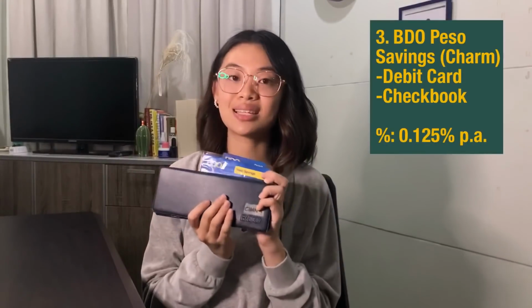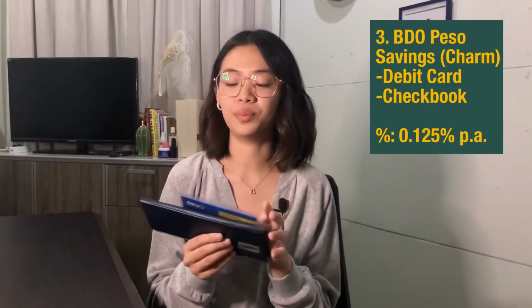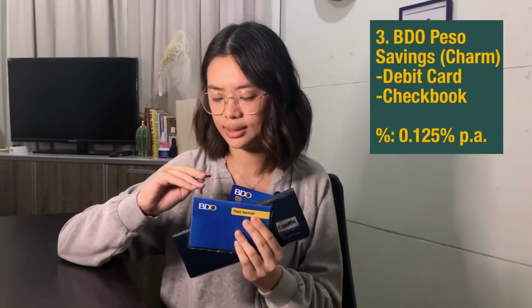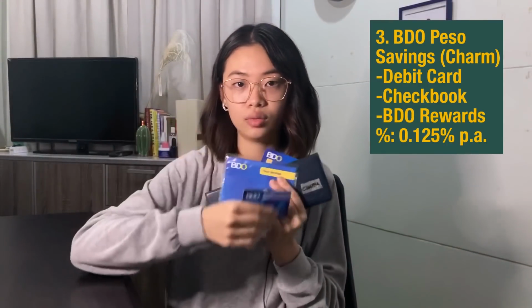All of these three, again, are linked. So they're basically exactly the same as the other one, except the other one is used for business. Again, this is at 0.125% per annum. So we also have this BDO rewards card. This is basically linked to all of these.